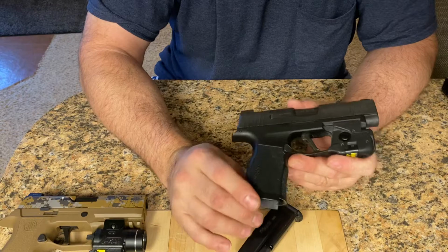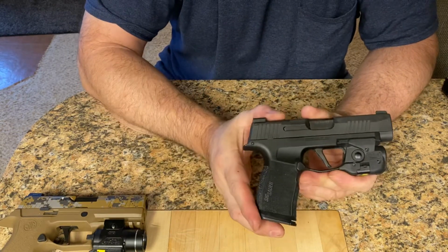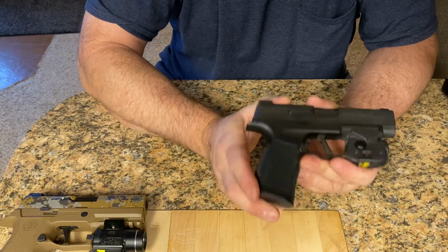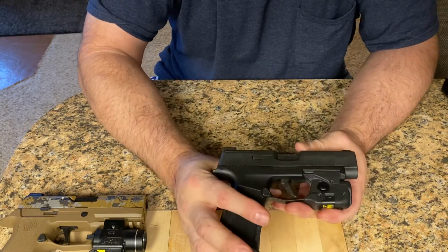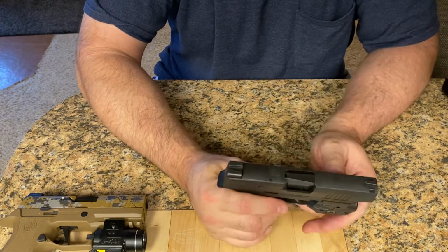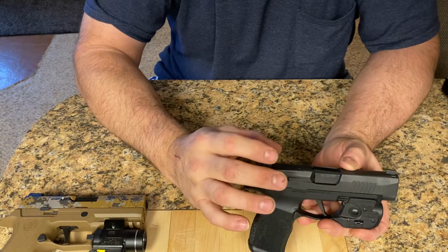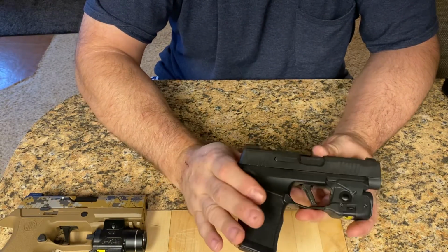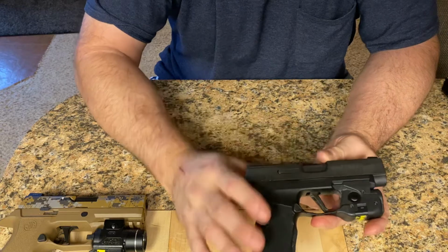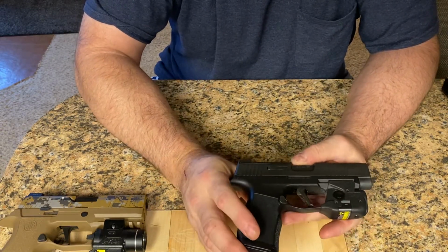This is a great pistol. It has a flared mag well, so it's easy to get your mags in stressful situations. It has night sights on it, so you can see at night. It has the option to put an optic on it, but I just don't feel the need for an optic here when I can do just fine with the iron sights or the fixed sights, however you want to say it, on there. It's stainless steel as well, just coated.